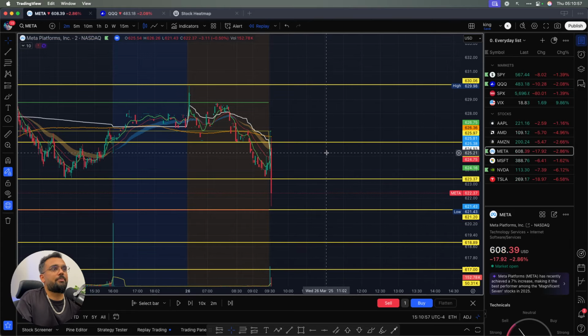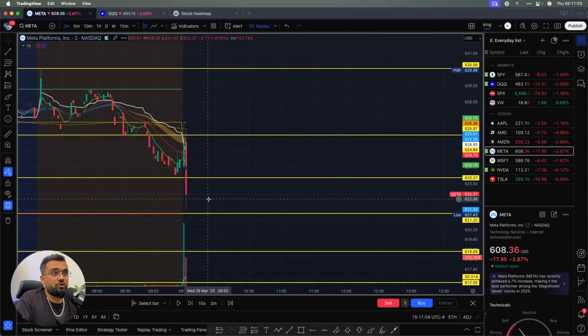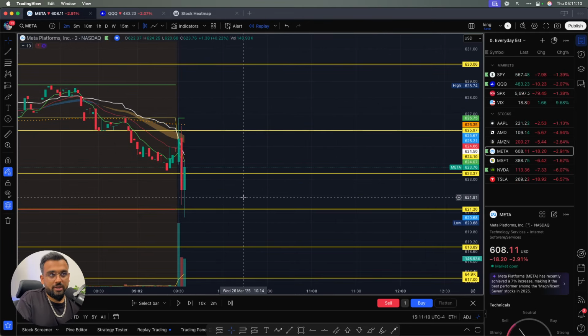Let's break down why I took this trade. I waited for the price action to start a trend. Now the first 2 minute candle went down. Did it actually start a trend? No, it's too early to tell. And I am a trend-based trader. I like trendy days. On a choppy day, I don't trade. But on trendy days, that's when I trade.